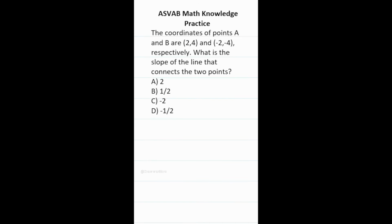So this is D. This ASVAB PiCAT math knowledge practice test question, we're trying to find the slope of 2, 4, and negative 2, negative 4. So we're going to need the slope equation, notably m, which means slope is y2 minus y1 over x2 minus x1. Of course, we get those values from our points. This is x1, this is y1, this is x2, this is y2. Just plug them in and do this arithmetic.